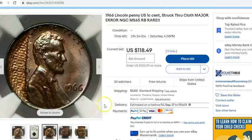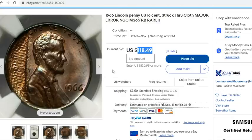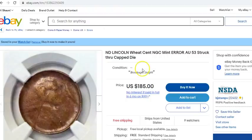So strike throughs, first one that we're going to talk about. This is, by the way, a really pretty coin. This one's closing up here in about a day. It's at $118, and that's 11 bids in there. Certainly the value on this one justifies grading, but it has to be the right type of error to justify that expense. All right, so here's the next one that we have here.